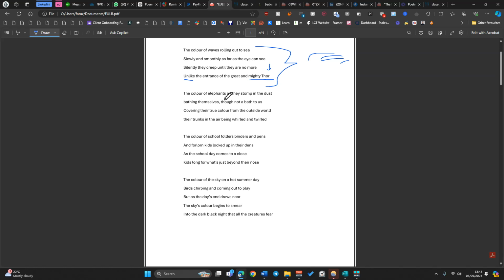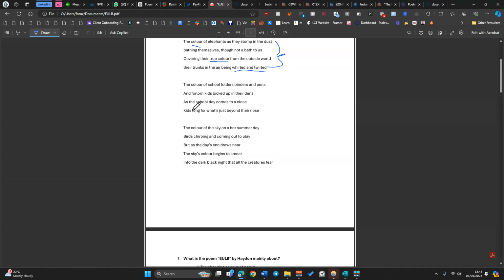Okay, the colour of elephants as they stomp in the dust, bathing themselves though not bathing us, covering their true colour from the outside world, their trunks in the air being whirled and twirled. Okay, so now it's talking about the colour of elephants. First it talked about the colour of waves, now the colour of elephants. They're stomping in the dust, basically covering themselves, or covering their true colour from the outside world, and sort of whirling and twirling their trunks in the air.